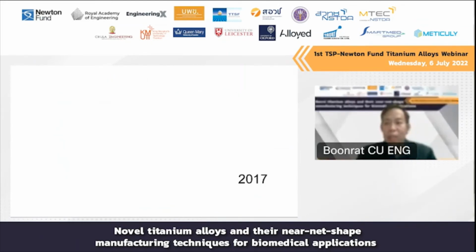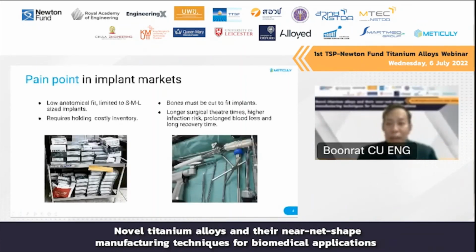I'd like to quickly trace back to 2017, right after my first experience with the LIFT program in London. We tried to identify the pain point in implant markets, especially in Thailand. As shown on the left, it's a crate carrying a lot of small, medium, and large size implants. They are fixed size implants, and the hospital or the distributor has to hold really costly inventory to make sure they have all the parts available for the patient. And as the parts are small, medium, or large, our bones must be cut to fit the implants.